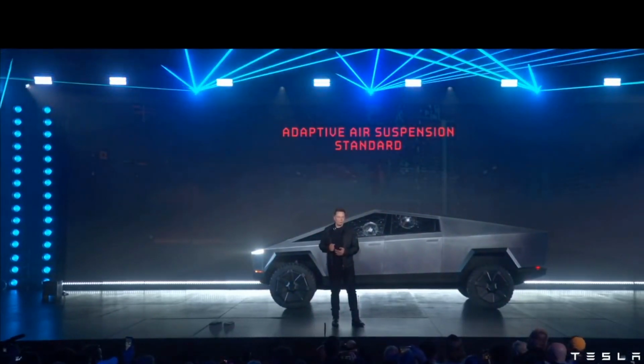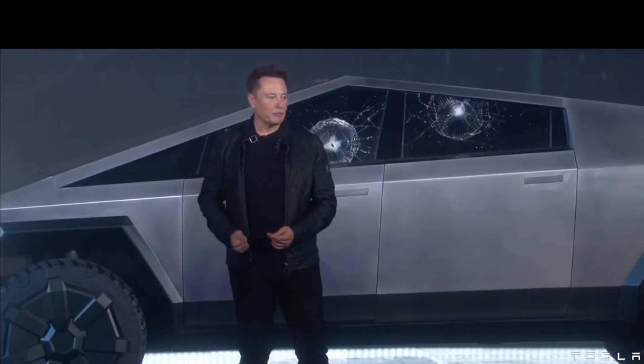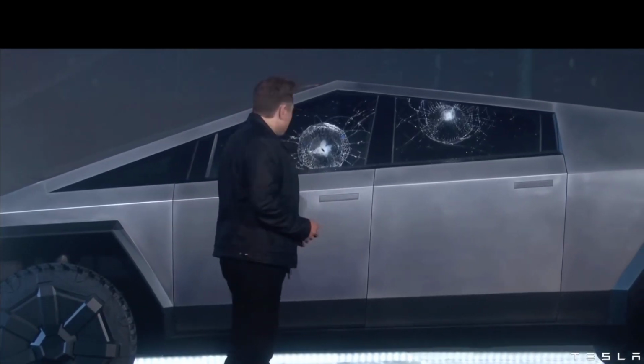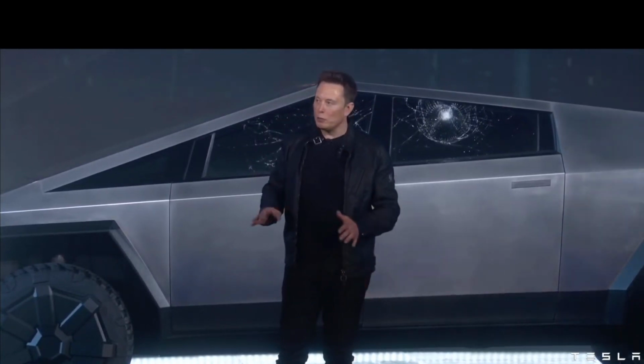It's going to have the highest clearance of any production truck. So we're going to have about a 16-inch clearance. And you can adjust this on the fly. So it's adaptive damping and adaptive ride height.